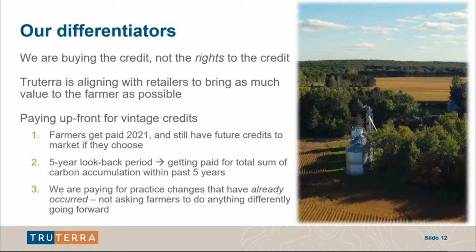So we buy the credit, and then you have the ability to sell the future credits to whoever you want. You can sell them to us again, or you could sell them to someone else. This opens up the ability for you to sell to multiple people, which is important because a lot of the time you're just stuck with that same company. We're really focused on aligning with our retailers to bring as much value to the farmer as we can.